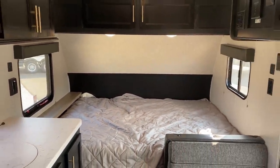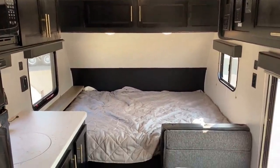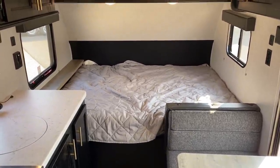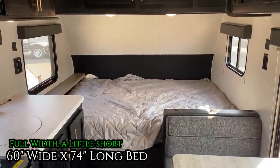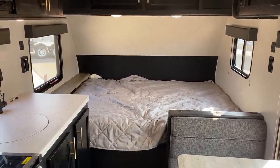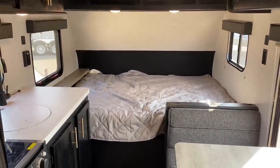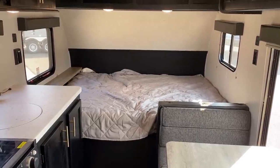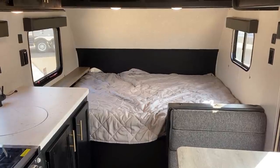A lot of little campers, their beds aren't just 74 inches long like this. A lot of them are only 54 inches wide. Cherokee still uses that 60-inch wide mattress here. So if there are two of you sleeping side by side, or you and a dog, or you and a kid, because I could see this camper working great for single parents, too, you're not pressing against one another, making each other sweat all night.